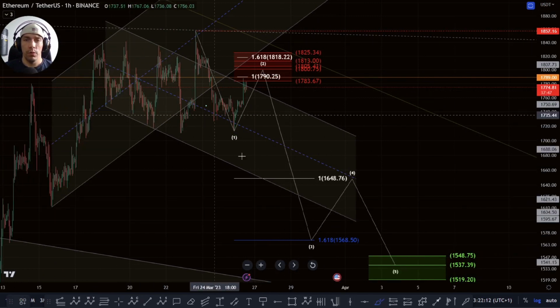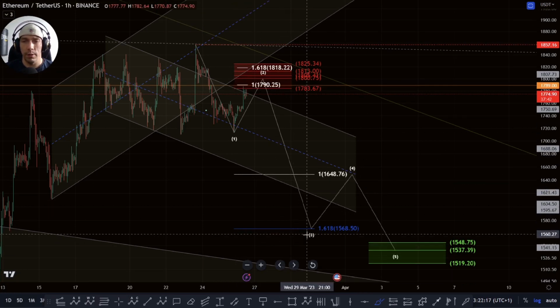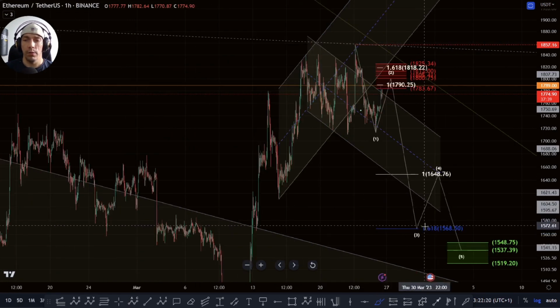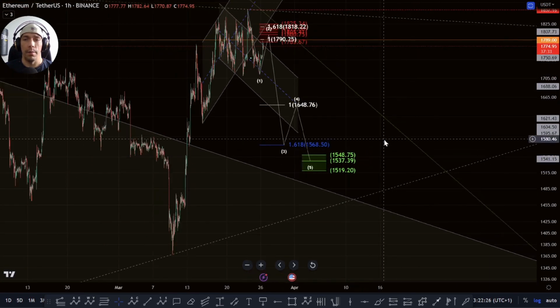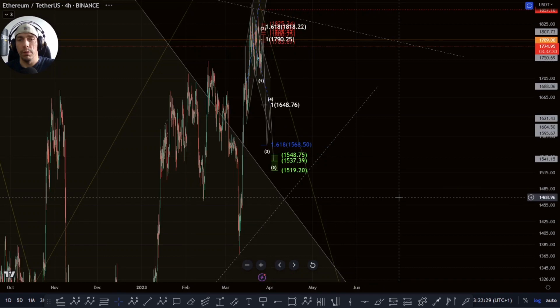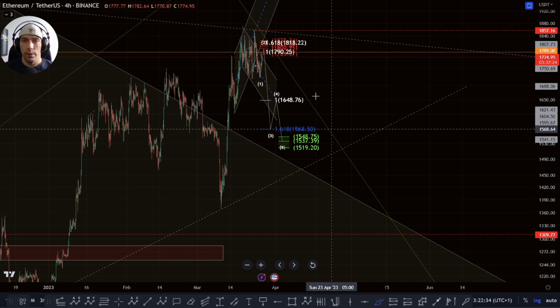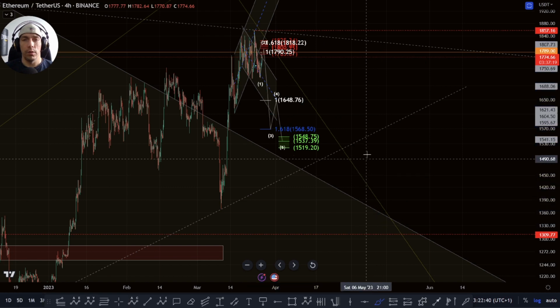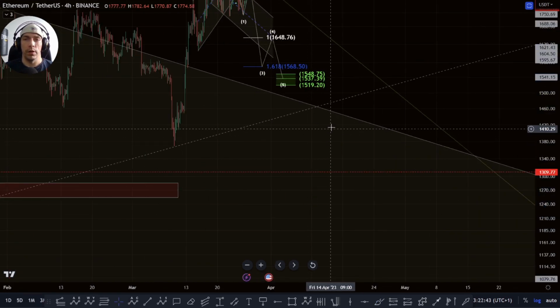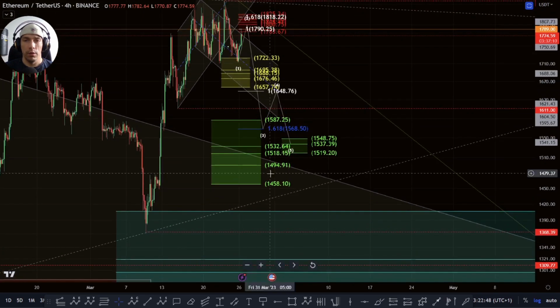So if we get a three-wave move down, basically I'm looking to target out this 1648. However, if we do get a bigger five-wave move down developing, look out for this 1568. If we do get that, basically we'd be looking at this as a third wave, a fourth, and a fifth. And then this in the bigger picture could be basically looking to set us up for a deeper retracement here, where potentially this could become an A, B, and a C, or alternatively, that would potentially put us right into that support zone of this key one down here towards this zone of this 1532 to this 1518.